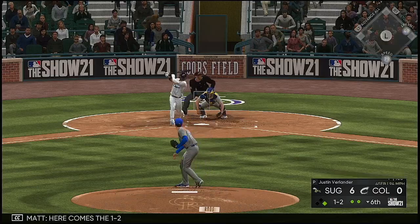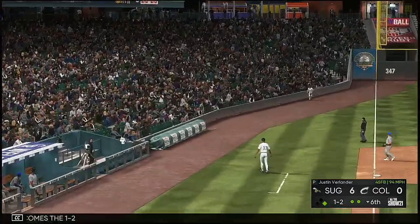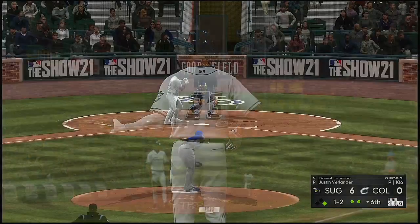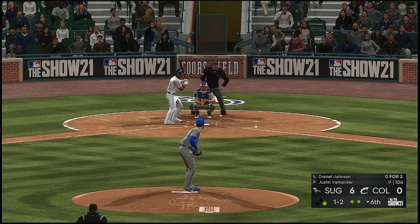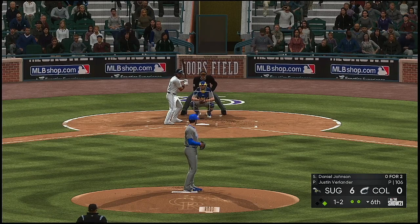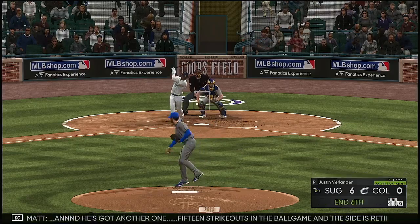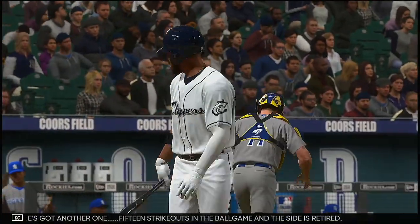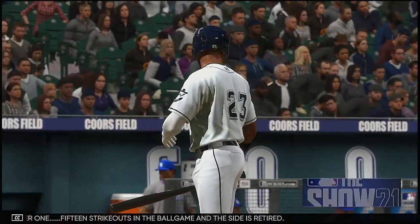Here comes the 1-2. He's got another one. 15 strikeouts in the ball game, and the side is retired.